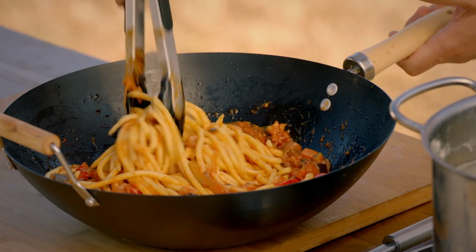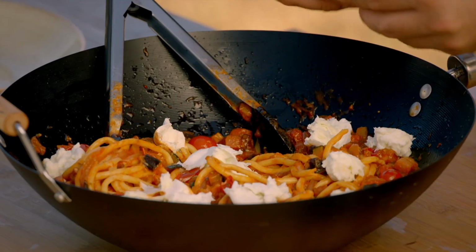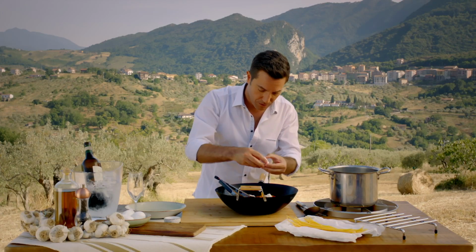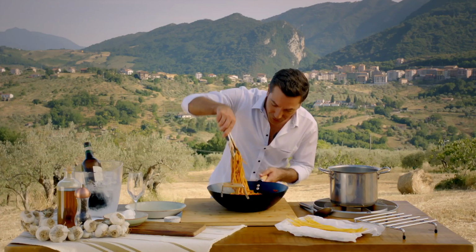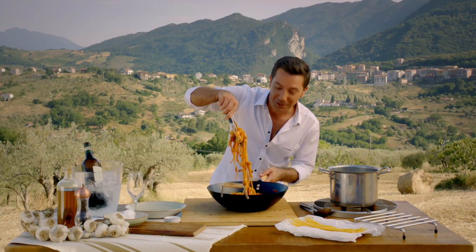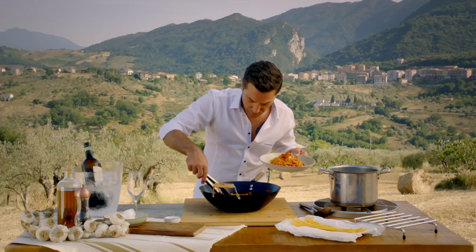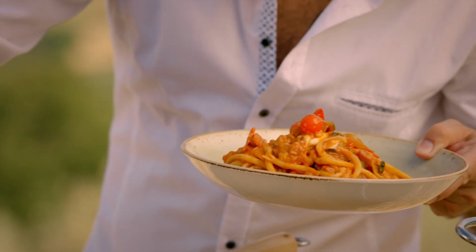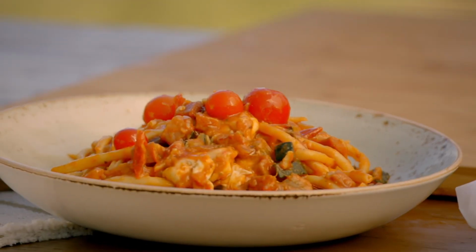For a final flourish, tear in some buffalo mozzarella. I want to see strings of mozzarella as I'm mixing the pasta together. And that's exactly what I wanted. The oozing mozzarella with the long fusilli, the cherry tomato. Oh. This is perfect. There you go.